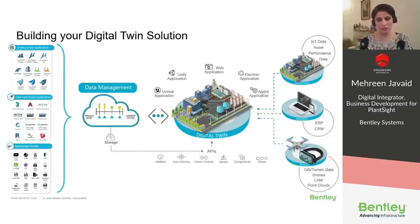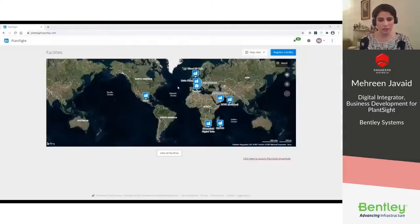With PlantSight's digital twin approach for the entire asset lifecycle, we basically eliminate disconnected data in a plant. It enables a system of systems approach, helping engineers to gain insights and envision engineering designs required for sustainability, resilience, and adaptability to keep the plant profitable and compliant. And now let's look at some use cases in operations.